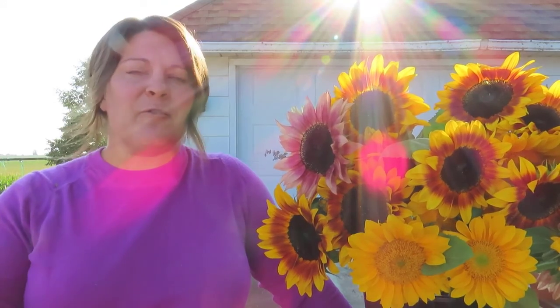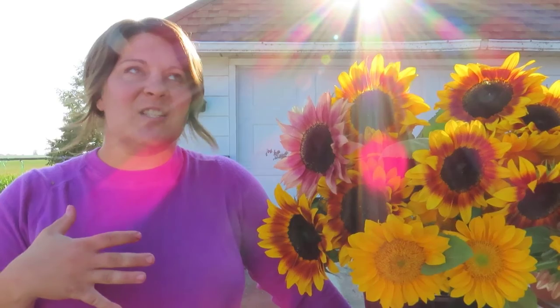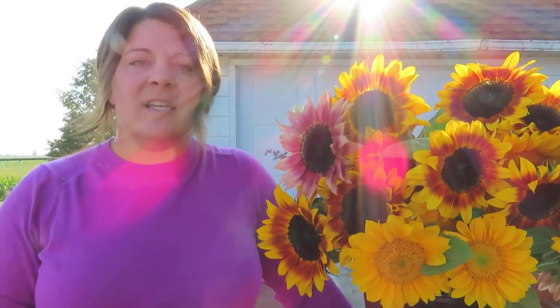The first being that variety matters. As a cut flower farmer, it's important to us that our customers have a good experience with our flowers. Sunflowers that shed a lot of pollen as they age, that's not something that we want for our customers, and so we grow pollenless sunflower varieties. The Pro Cut varieties specifically tend to be what we stick with. There are other great pollenless varieties available, and a quick Google search should be able to help you identify those.